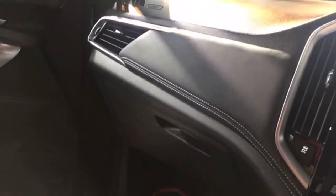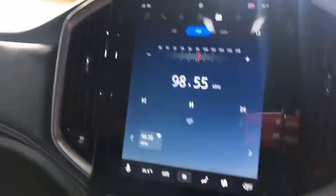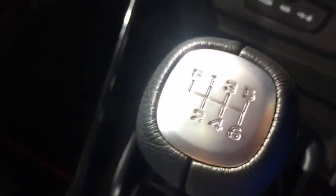In terms of the plastic quality, it seems acceptable. There is a little bit of the stitching pattern on the dash that looks nice. Lots of sculpting on the door as well as on the dash, and good use of different colors that come together. Having a dark palette sometimes goes against a car because it makes it look a little compact, but in this case I think it's a fairly roomy cabin, so that shouldn't be a problem.